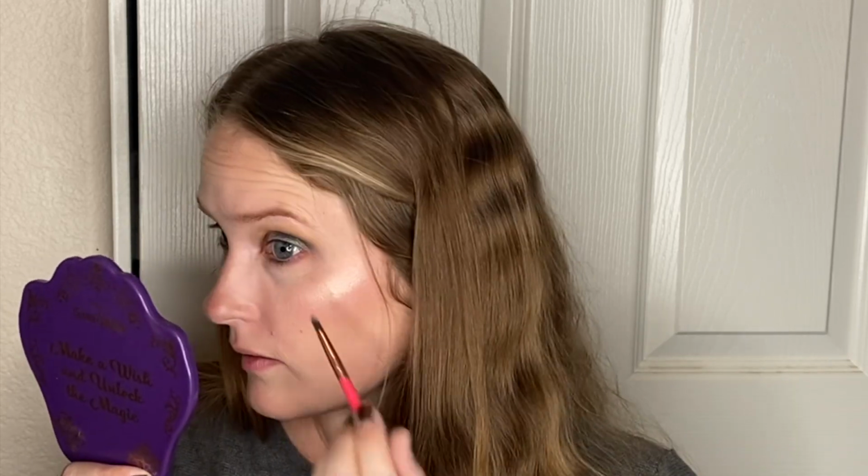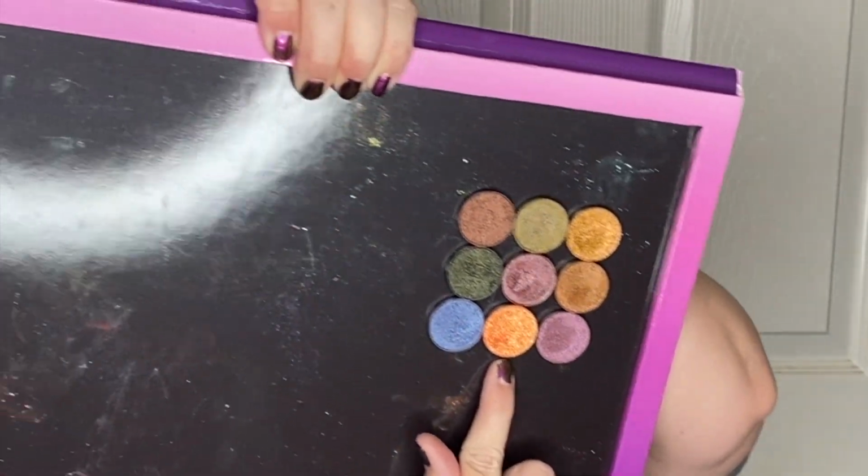Okay, I'm going in with that color. We're just gonna put it underneath the waterline. Ooh, this is a really pretty color. Ooh, very pretty. Okay, and last but certainly not least, I'm gonna go into this middle bottom color, Many Moons. This one was particularly flaky, but also very pretty. I am gonna use my finger for this one, and just stick it in the middle of my eye. And yes, these are all shimmers. I love it so much. Oh, it's beautiful.